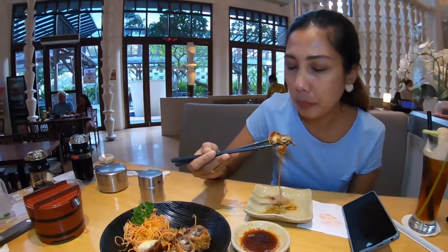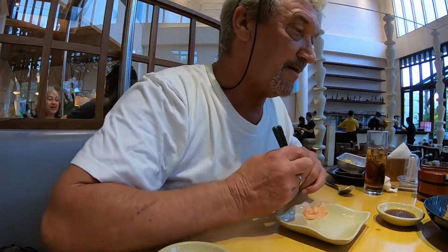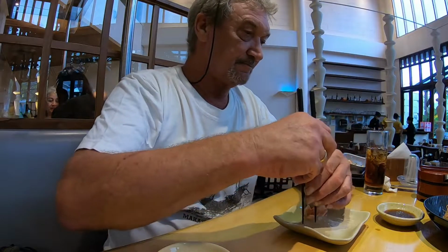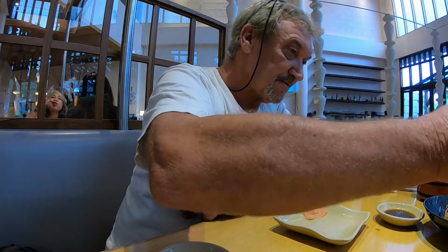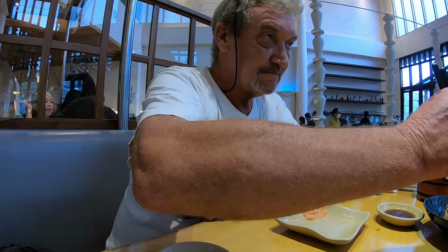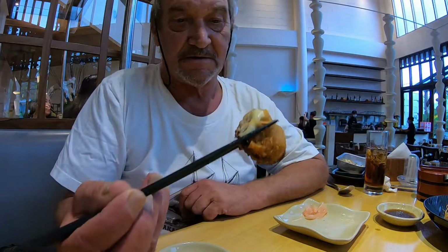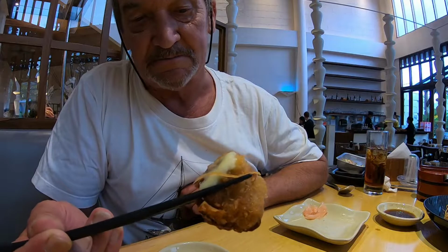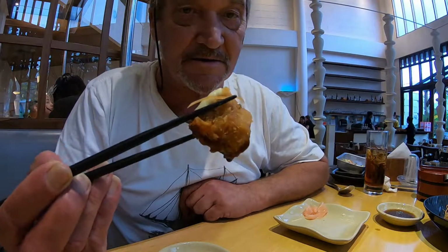Yeah. Okay, time to try this for myself. Oh, it's got mozzarella in it, eh? And it's all beef. What's the sauce on it? Teriyaki. So it's more or less the rolled beef with mozzarella on top and crumbed and fried in a teriyaki sauce.